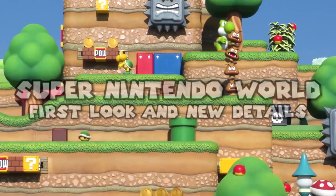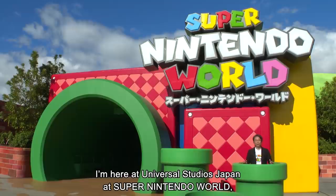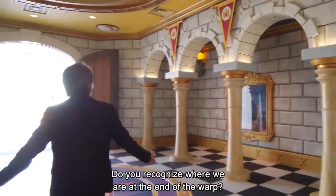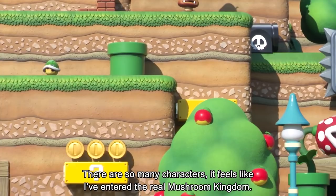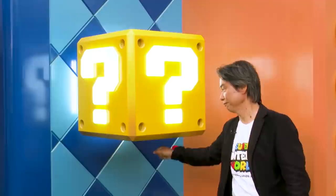During the latest Nintendo Direct presentation, Mario creator Shigeru Miyamoto gave us our first real look inside of Super Nintendo World, starting with the warp pipe that guests must walk through to enter the land. At the other end of the pipe, we pass through Peach's Castle, featuring familiar music from Mario 64 and changing portraits on the wall. This presentation focused heavily on the interactive aspects of Super Nintendo World, something that was only previously hinted at. And as we learned, there will be a lot more to do than just punching question blocks.